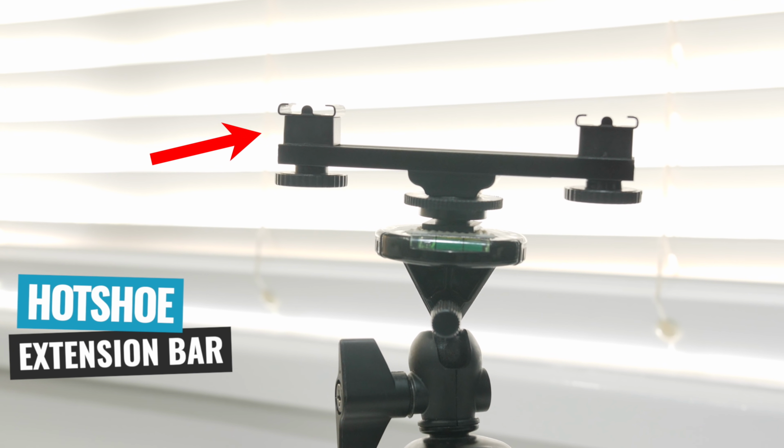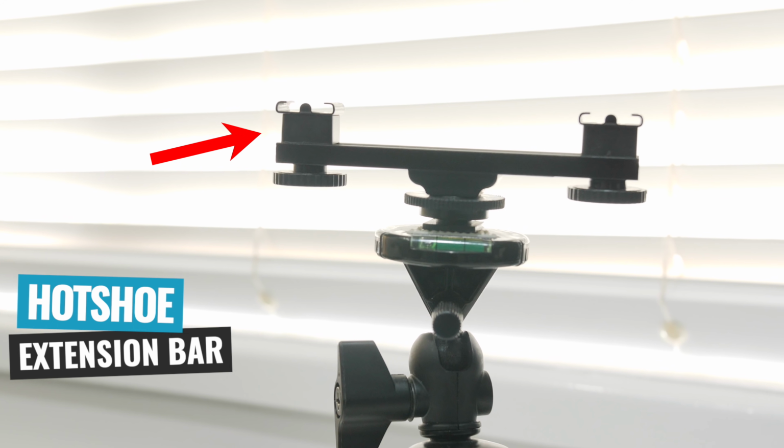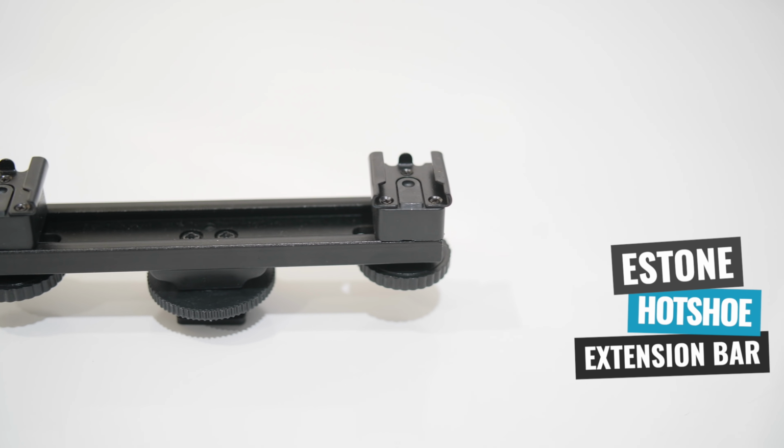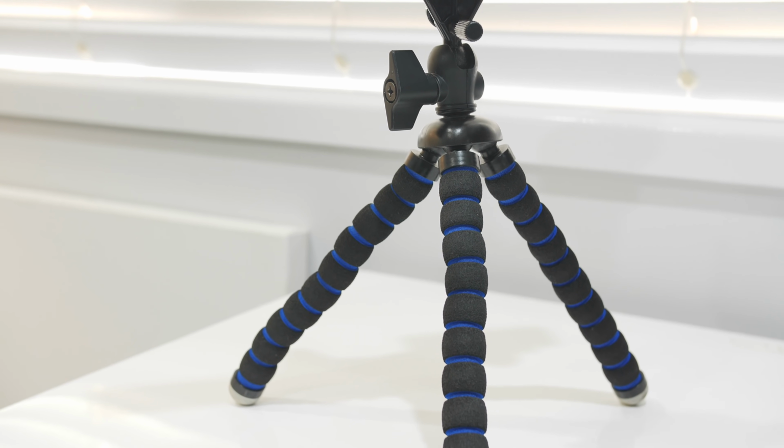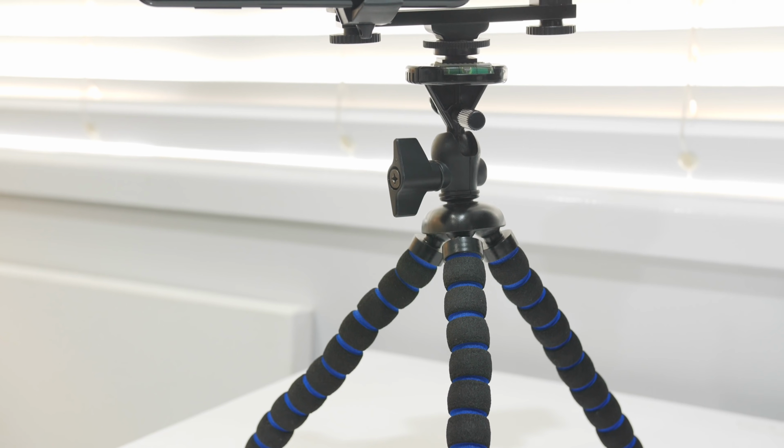Now, one more thing I want to cover off in this category is a HOTSHOE extension bar. These things are awesome and they cost between $8 and $15, so they're pretty cheap for what they are, but they're going to give you so much flexibility when you want to mount things like lights or microphones next to your smartphone. The one that I personally use all the time is from a company called eStone. There's lots of generic versions of this out there as well, but you can easily mount this extension bar onto the top of your tripod.